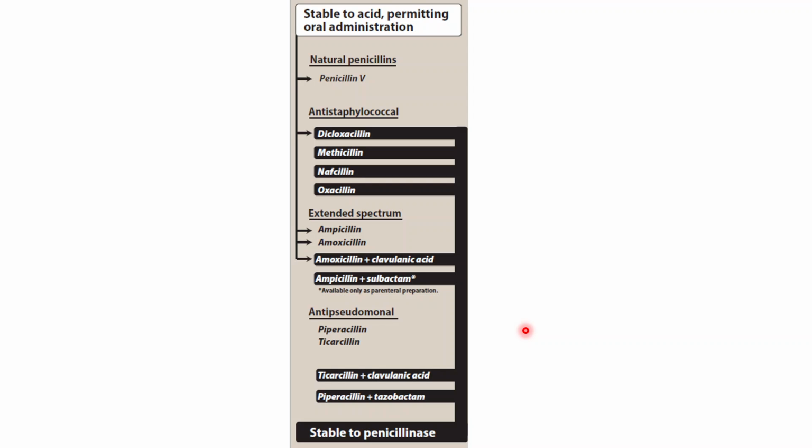There are also methicillin resistant bacteria that are not covered by any beta-lactam antibiotic. That is a great problem with empirical antibiotic therapy, because more and more bacteria are now resistant.